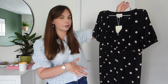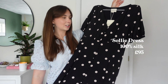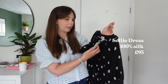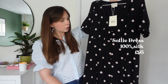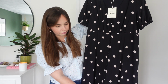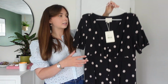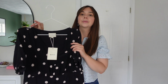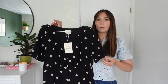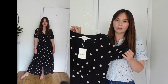This one is also 100% silk with a viscose lining. I also got it in a size 38 to a UK 10. It is called the Sollie Dress, in the black polka dot. It's got some fabric covered buttons running right down to, I would guess, your knee. And then it's got a split. So otherwise a fairly simple silhouette. It's got puffed sleeves. These are verging on a little bit tight on my arms, but I am between a 10 and a 12, so it is to be expected, but they're not too tight.